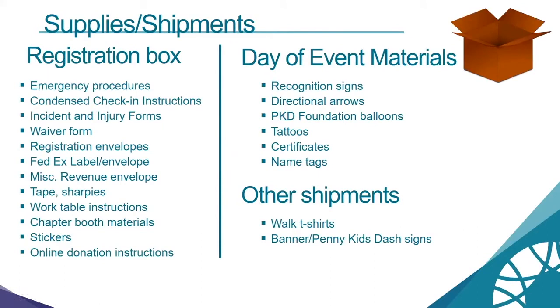It is going to be Walk Christmas coming up soon. You're going to get quite a few different deliveries from us and from vendors. Your registration box is going to have a multitude of materials in it. You'll have your chapter booth materials, and make sure you get those to your chapter coordinator, or if you're the chapter coordinator, make sure you have someone assigned to that station or table.